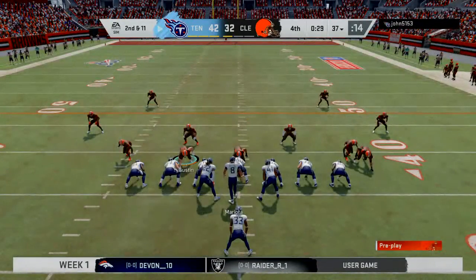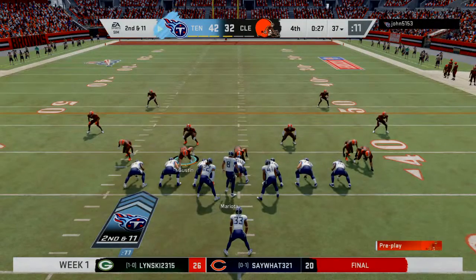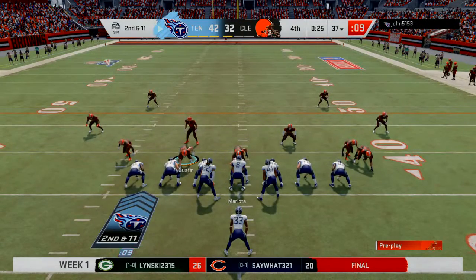Set. Blue 18. Check. 42's the mic. Check pass. Check pass.